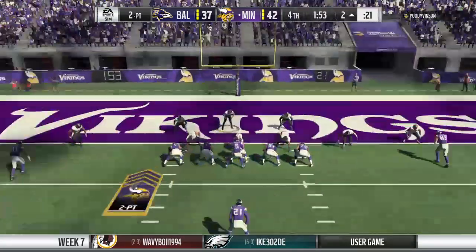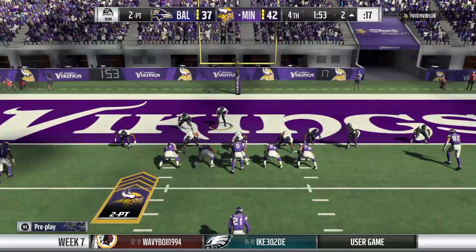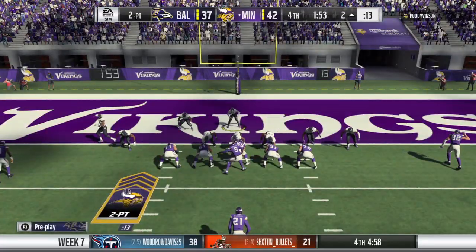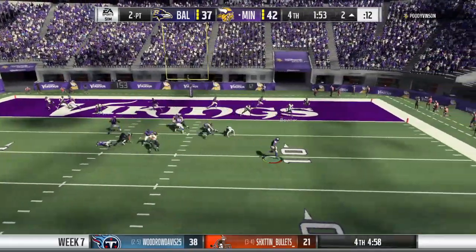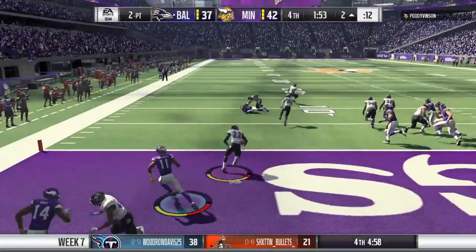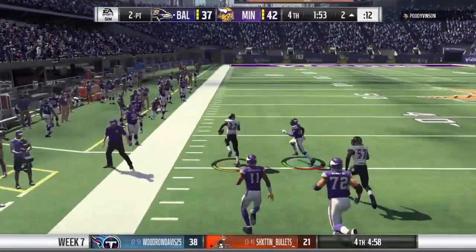Looking to jam the receivers at the line here. Press coverage look defensively. Bridgewater. Escaping the pressure right. And look at this. They get the turnover they needed. It's intercepted. Picked off here by Jimmy Smith.